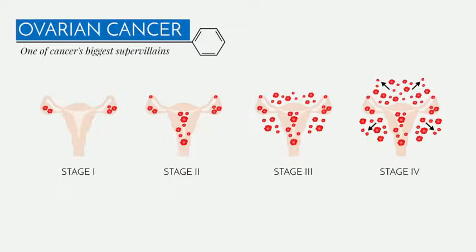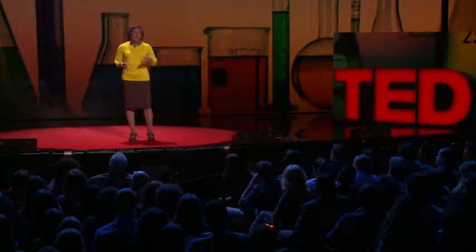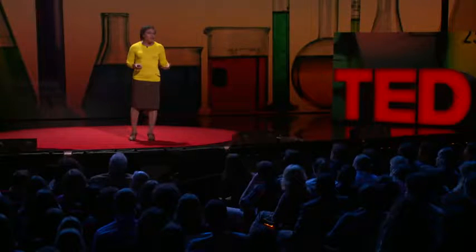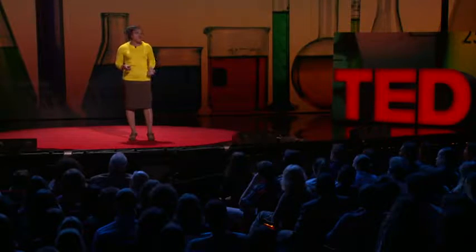Ovarian cancer strikes a special chord with me. It is a very aggressive cancer, in part because it's discovered at very late stages when it's highly advanced and there are a number of genetic mutations. After the first round of chemotherapy, this cancer comes back for 75% of patients, and it usually comes back in a drug-resistant form. High-grade ovarian cancer is one of the biggest supervillains out there, and we're now directing our superweapon toward its defeat.